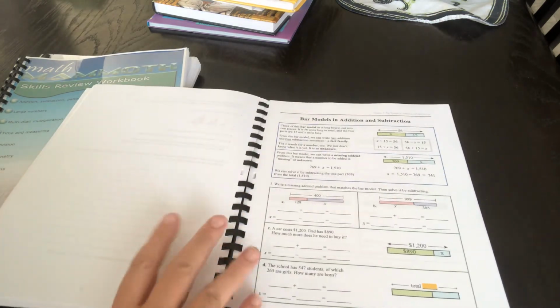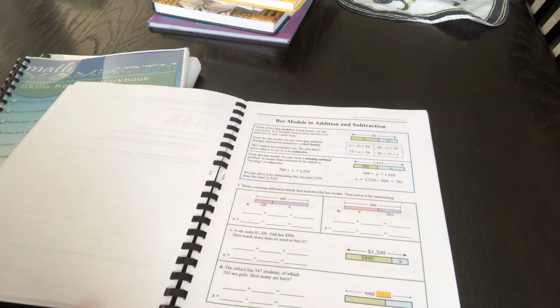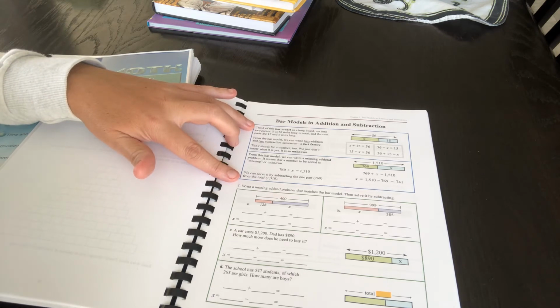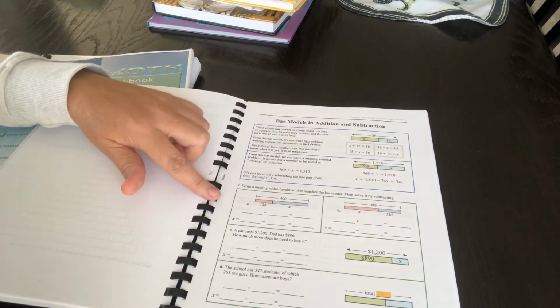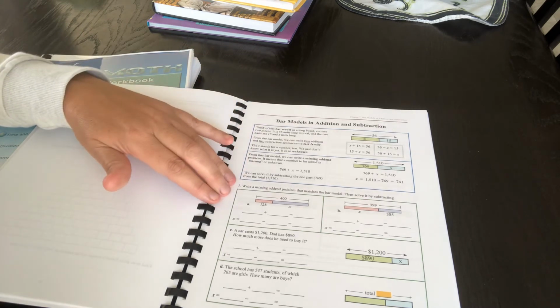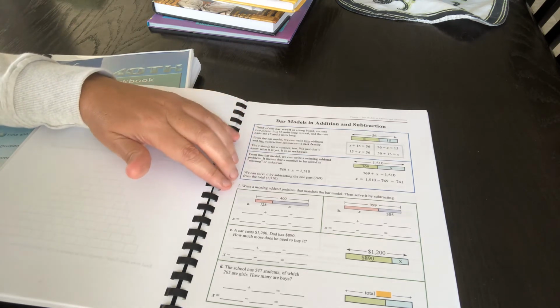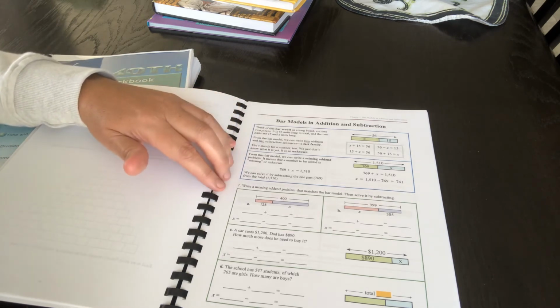Once we get into a lesson, at the top of every lesson is instruction. The instruction is written to the student. So older students like 4th and 5th grade should be able to read this and move through the lesson on their own, especially if they've been trained how to do it independently. The parent's job in a program like this is just to make sure the work is getting done and that kids understand the concept.